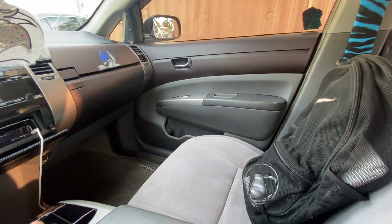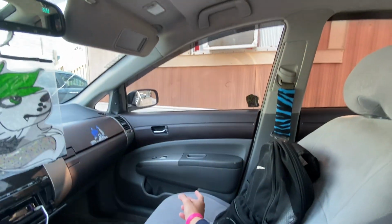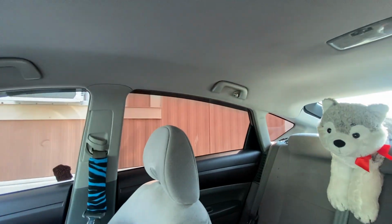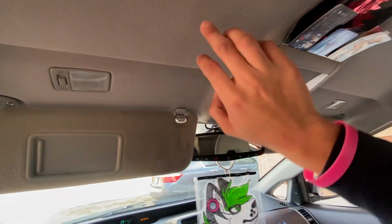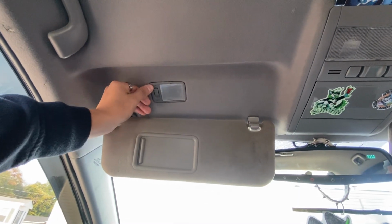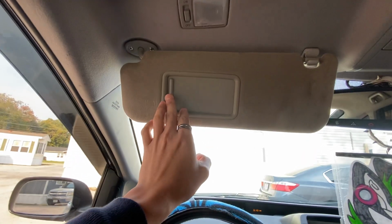So like I said, stay tuned for the full dark gray interior, including the A pillars, B pillars, and C pillars way back there. And also the headliner is going to get redone too. I'm actually going to redo it myself. These little lights, I might just delete them, because I really don't use the vanity lights.